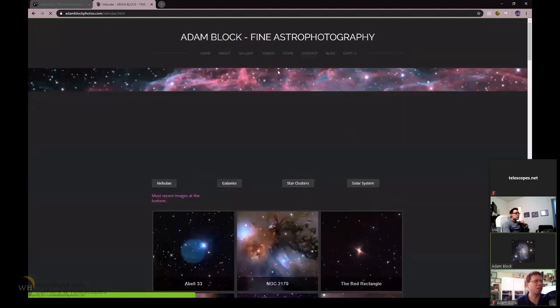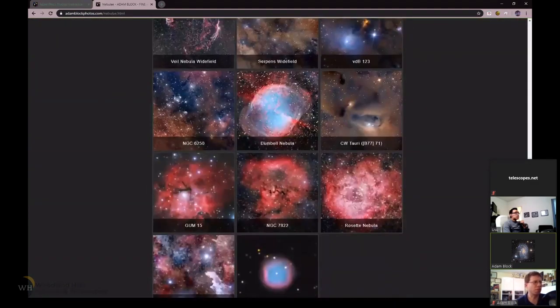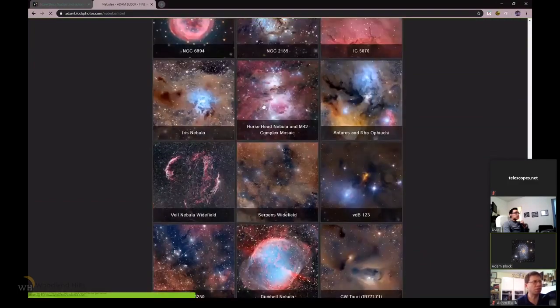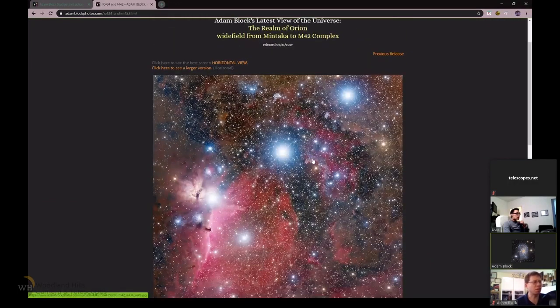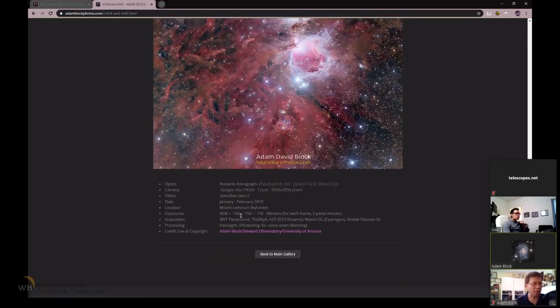If we go under Nebula, I always list the important information. The thing that makes this a remarkable image is that it's a mosaic of many frames, so it's not a single frame. Each frame, I didn't spend that much time on, but it takes time. So a little less than 3 hours, 150 minutes per frame. And this is only a two-frame mosaic, actually. So this one didn't take quite as long. I'm going to show you some others that took a little longer.